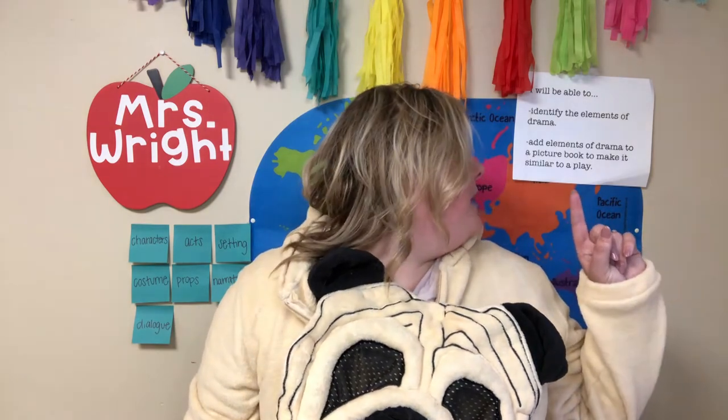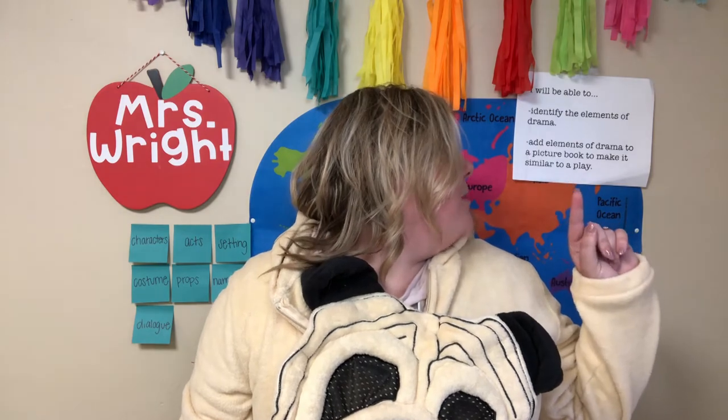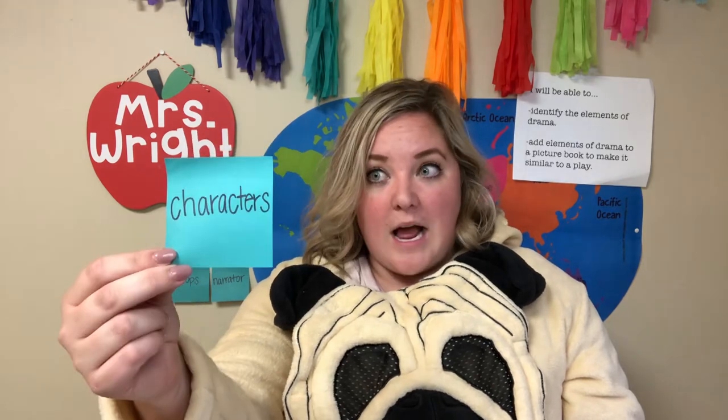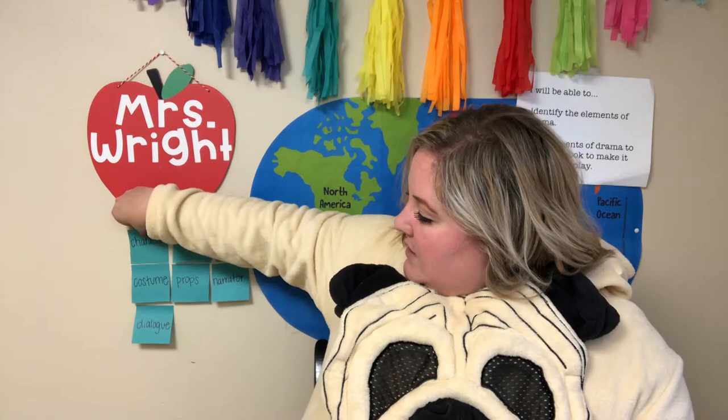All right. So I will be able to identify the elements of drama, and add elements of drama to a picture book to make it similar to a play. Okay, so these are the elements of drama. We have characters, which we know is already like a picture book. We have characters in our books. Okay, so drama has characters as well, just like TVs and movies do.